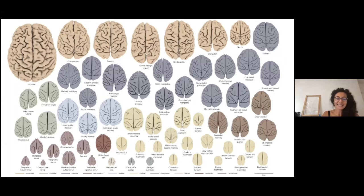So global gyrification, volume, surface area, folding length, folding number, and fold wavelength. And all these more than 60 primate species span a 1,500 fold difference in cerebral volume. And then we collected behavioral and physiological data from the literature across the primate phylogeny, and we computed neuroanatomical, physiological, and behavioral distance matrices. And we also converted the phylogenetic tree into a distance matrix.